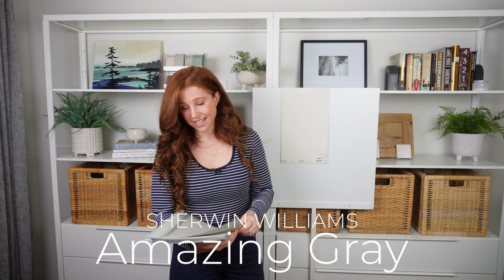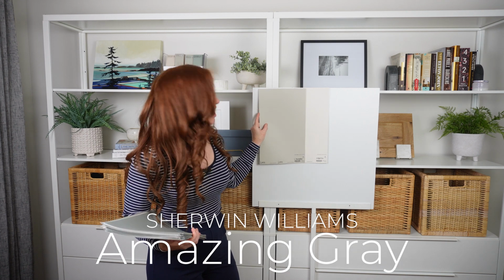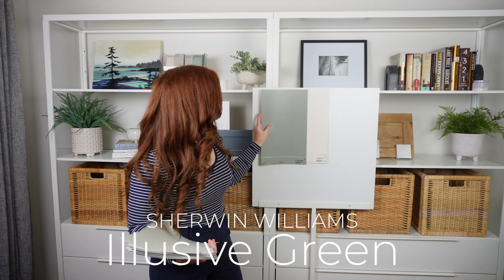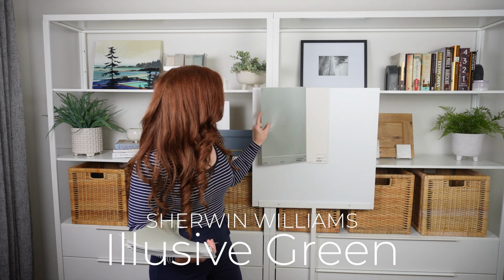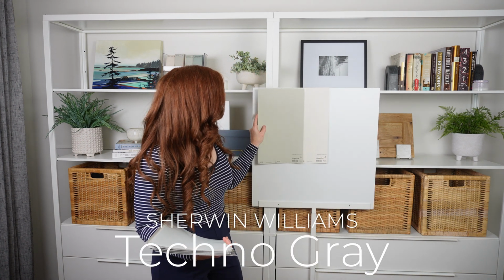Amazing Gray. It is amazing. I love it. That's a nice grayish with a passive green. Love it with Shoji White. So good, organic looking. Illusive Green, a little bit more depth here. That looks really pretty. Great island color, accent wall. Techno Gray, a little bit lighter. Love the green in that.